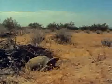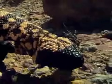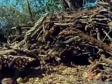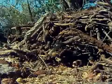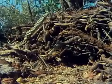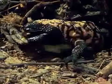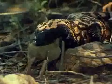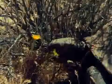A tortoise, but he's far too big and well-armoured for a Gila monster to tackle. This great nest of sticks, however, looks much more promising. The victim, a desert mouse. The tortoise is on the lookout for food too, but it is a vegetarian.